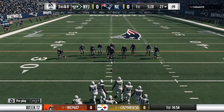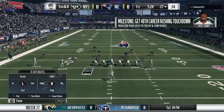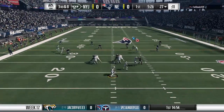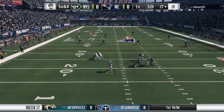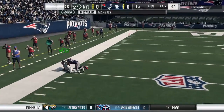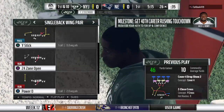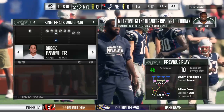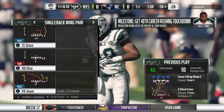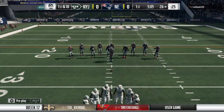An early tough test on the opening drive. This is 3rd and 8. Throwing, Osweiler. He's going to fire one deep left sideline. And that's caught inside the 30. It's a big play there for the Jets on 3rd. 46 yards. That has to be frustrating for defenders. 3rd down, they take a shot way downfield. There is good coverage, yet they still come down with the football and pick up a big gain.